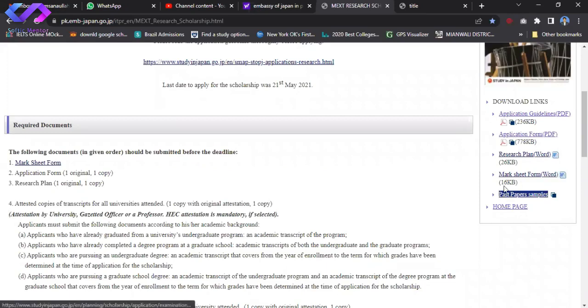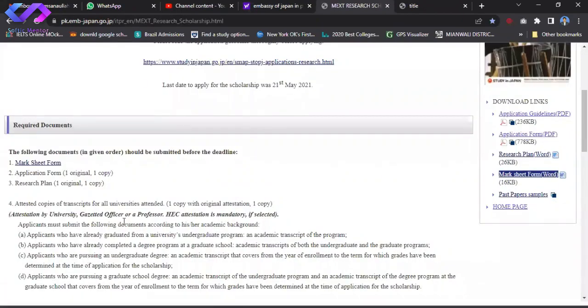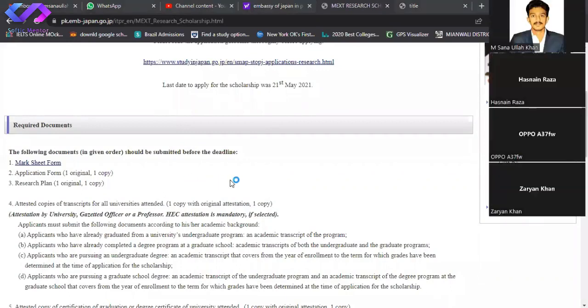Mark sheet form and the past paper. Let me go through the documents one by one so that you can see what is required. Let me start with the mark sheet form, as it is on the top. So this is the mark sheet form. Let me know if you can see my Word screen as well, because I have shared the Chrome screen right now. It's opening, so please wait for a while.